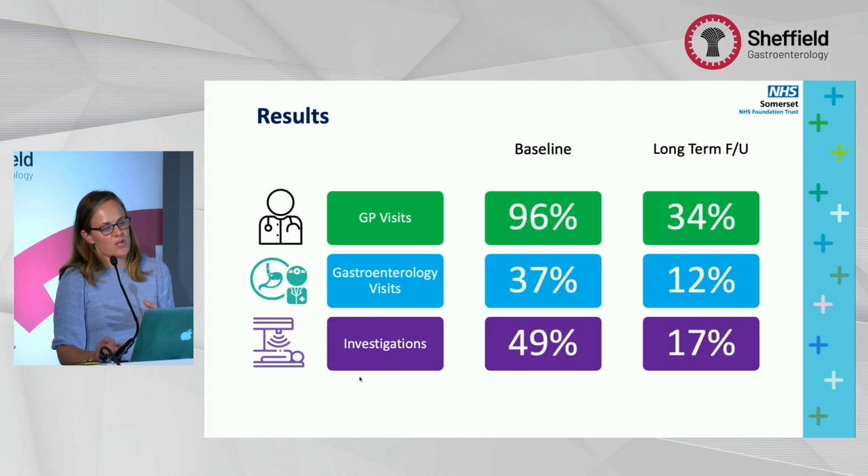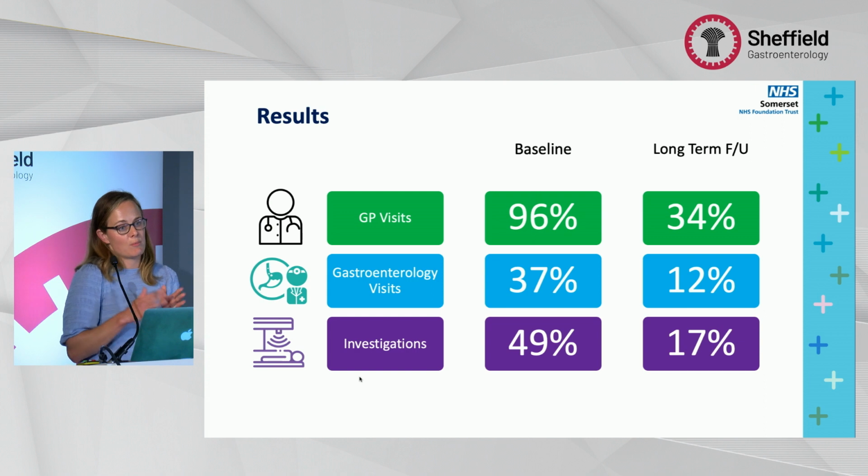Now, we also asked questions about healthcare usage. So again, if you're looking at trying to produce a business case, it's trying to show potential cost savings. So we asked patients in the year prior to dietetic input how many times they visited their GP, their gastroenterologist, and whether they'd had investigations for their gut symptoms. We then asked them a year after receiving dietary treatment the same question. And we found that there was a significant reduction in the number of patients reporting seeing their GP, their gastroenterologist, and a significant reduction in their investigations.